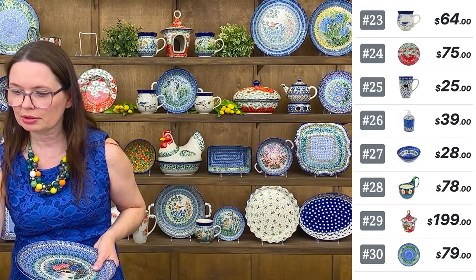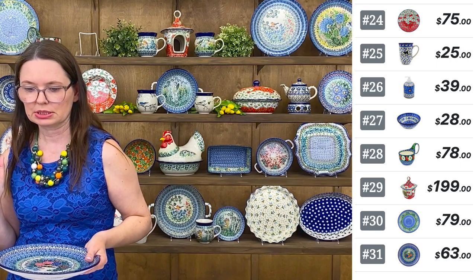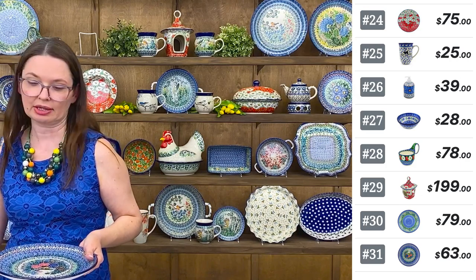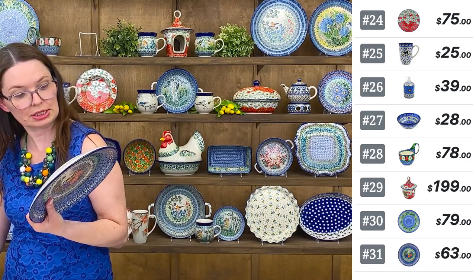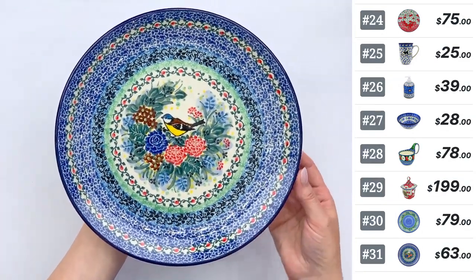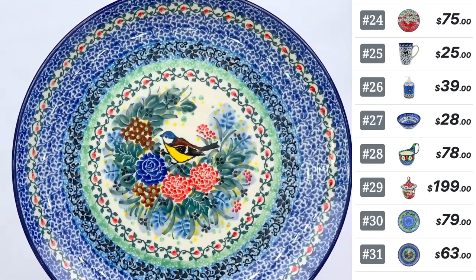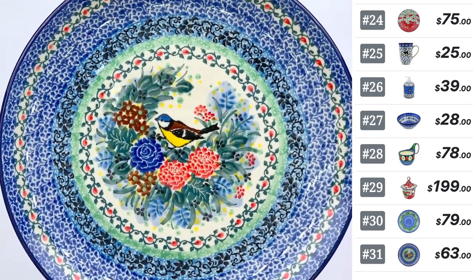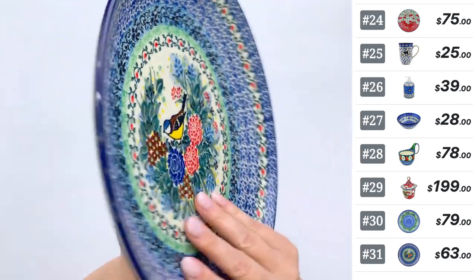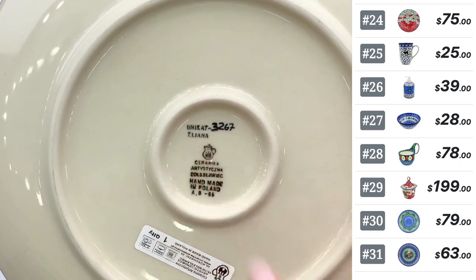Okay, so number 31 is Unique at 3267, designed by Miss Teresa Liana. 10 inches in diameter dinner plate, beautiful pattern. Here we have a Robin's Meadow pattern. It was designed by Miss Teresa Liana. Here's her name at the bottom, Teresa Liana.